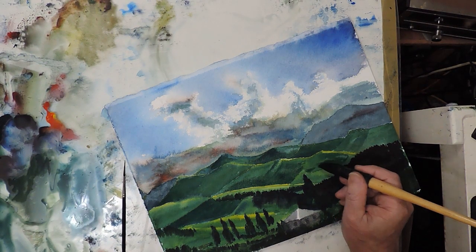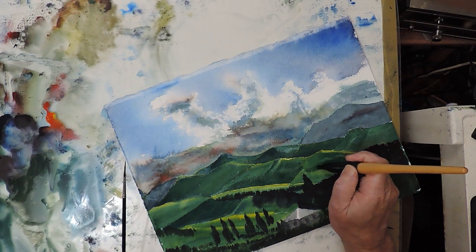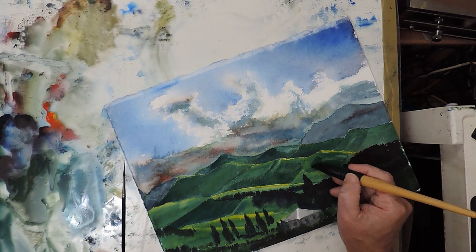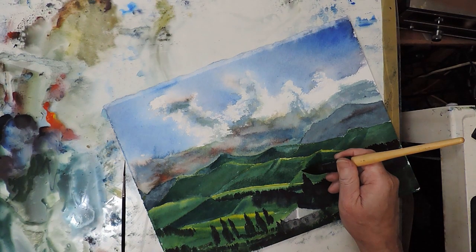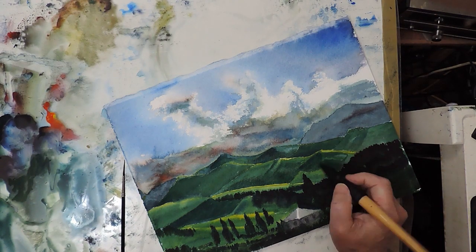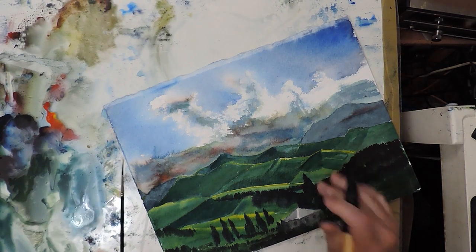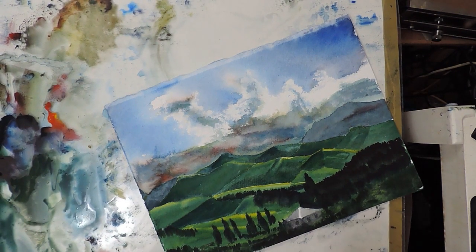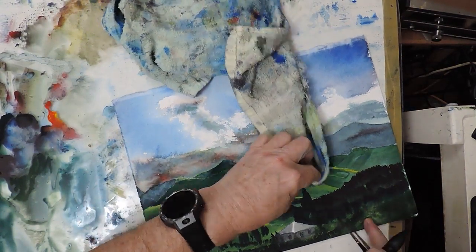Maybe doing a little bit in just there as well, and since that's also seem to have developed a theory that the light is coming from the right.